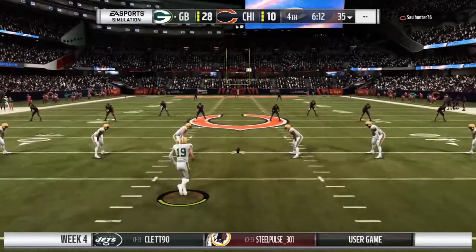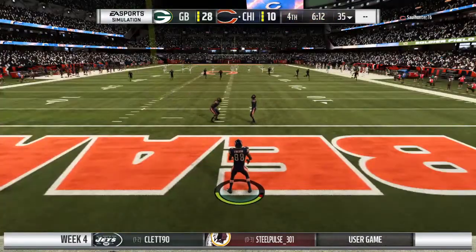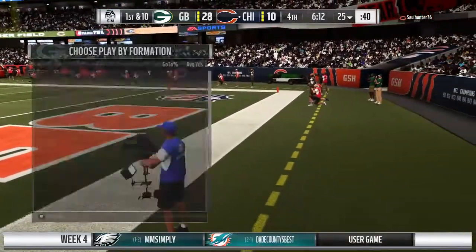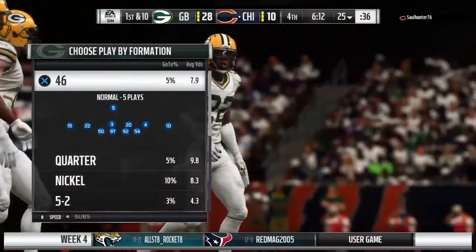The kickoff unit is out on the field, and they will send this one away. And this will be a touchback as that sails over the end line. Here's the Chicago offense coming back out onto the field.